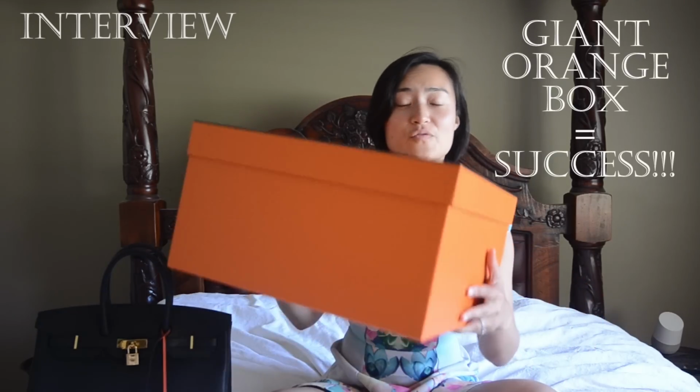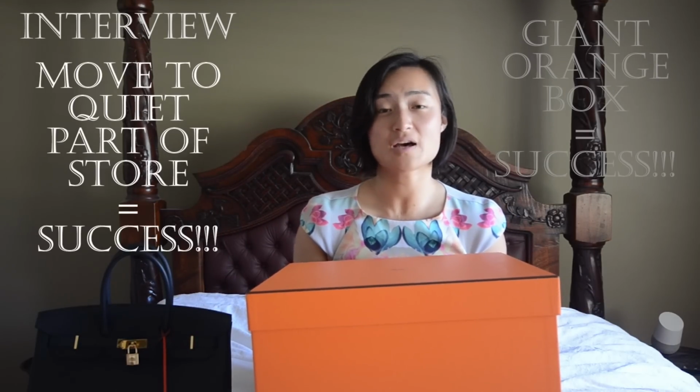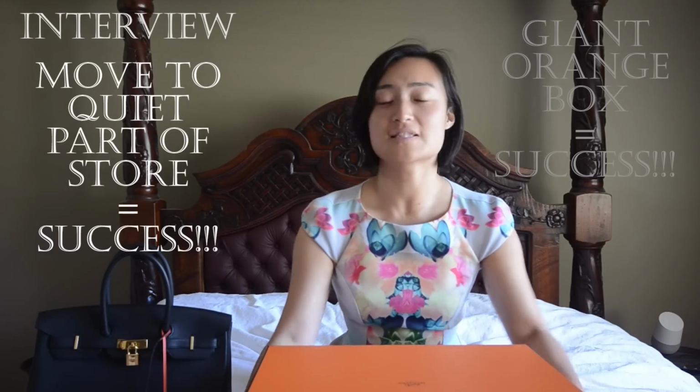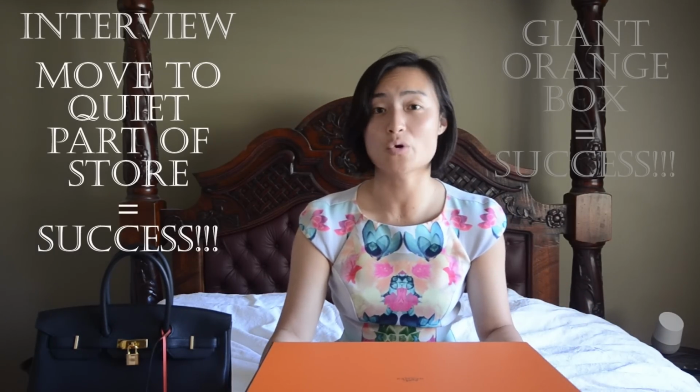Finally, my SA returned and she had with her this ginormous orange box alongside 3 small orange boxes. For those of you who know, this is your first clue that you have succeeded. Your second clue is that she asked us to follow her to another part of the store. It's on the same level, but it's about 10 meters away and it's totally quiet. There's no one else around. She opened the box and presented to me my Birkin.